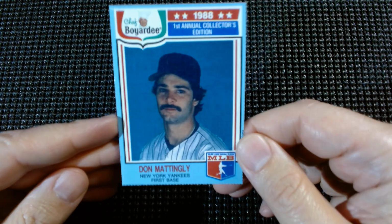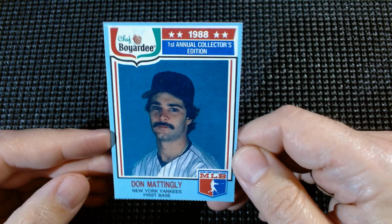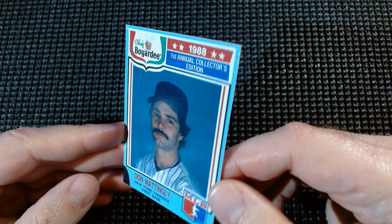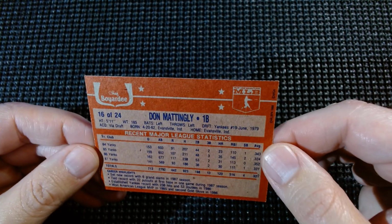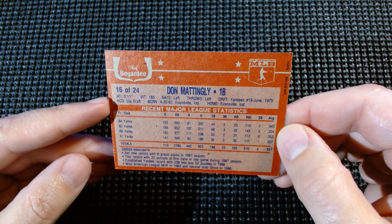Mr. Don Mattingly, and that one looks in really good shape. The edges look pretty good, pretty sharp. Don't see really any print or surface issues there, or any bends or anything. Still got some gloss there. Back looks alright. And see, they're all basically the same.